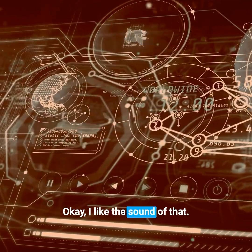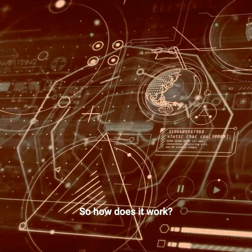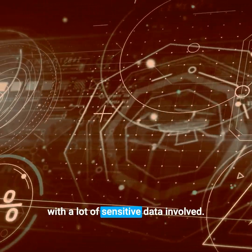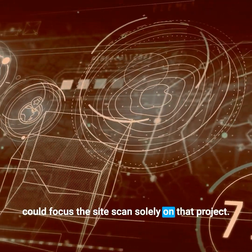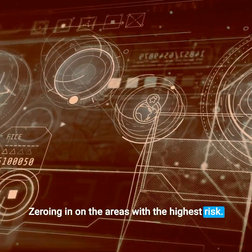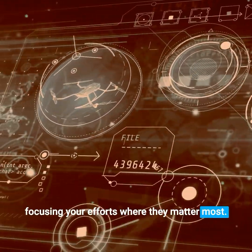Okay, I like the sound of that. It's like that extra layer of assurance, making sure you haven't missed anything. So how does it work? Let's say you just finished a big project with a lot of sensitive data involved. Instead of scanning your entire Jira instance, you could focus the site scan solely on that project, zeroing in on the areas with the highest risk. So it's about being strategic with your resources, focusing your efforts where they matter most.